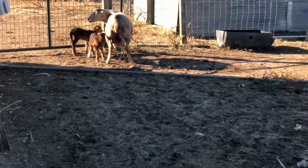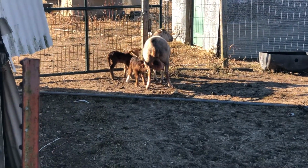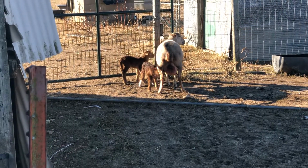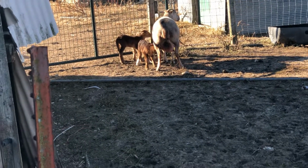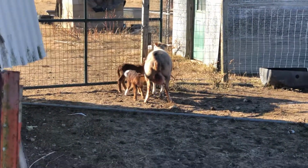I'm going to show you this mama real quick and explain. Don't move, mama. You're good right there. She has early stages of mastitis. I was going to show you how I caught it. These babies were born yesterday. She had two little ram lambs, gorgeous ram lambs.